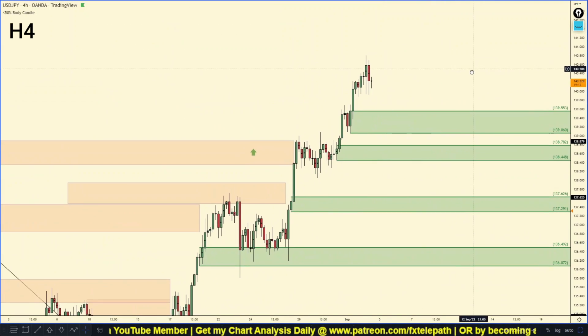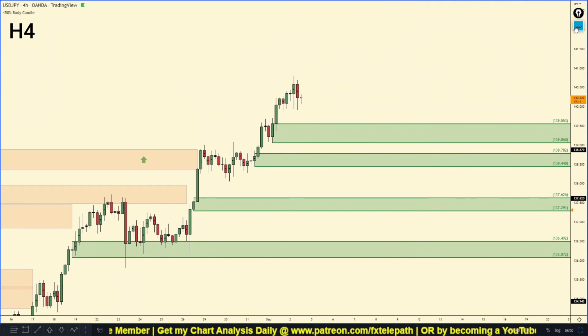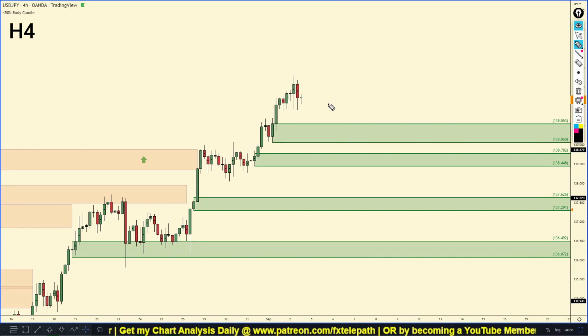One, on the 4-hour chart, if you are a day trader, this is where you could look for a confirmation trade inside of this 4-hour demand zone. So if price pushes back into here, you can hop down to a 15-minute chart and look for a confirmation trade to the long side.